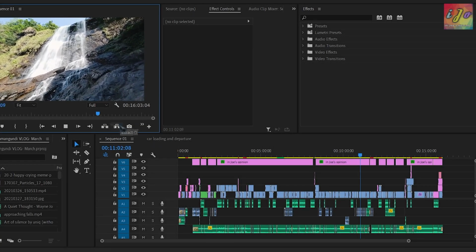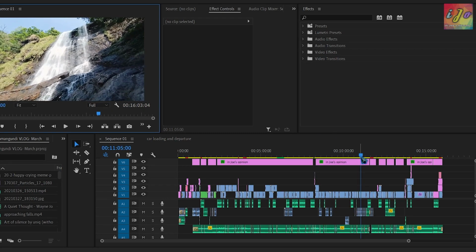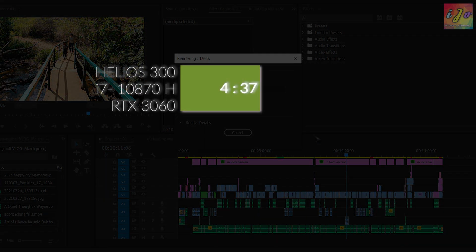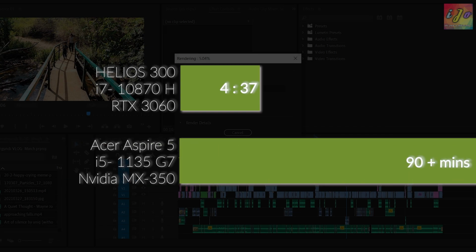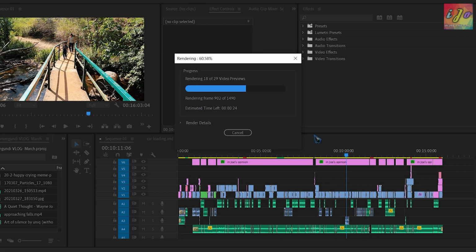A 16-minute 1080p video with color grading and multiple layers took around 4.37 minutes to export in Premiere Pro. To give you some context, the Acer Aspire 5 with MX3050 took a little over 90 minutes, which is like the runtime of a Hollywood movie, and it also had multiple crashes during this export. So there are no complaints from me. Even in full resolution live preview with Premiere Pro, there were minimal to no frame drops. So all in all, I am completely fine with the video editing or productivity stuff with this laptop.